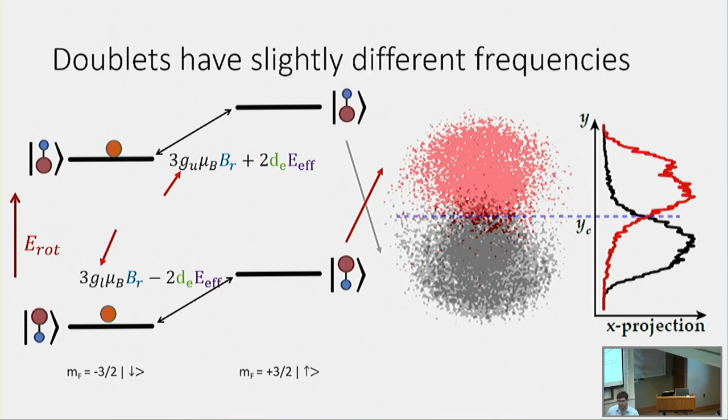I have two questions. One is technical, the other is a general question. The technical question is about this MCP detection: you have so many ions on the MCP. I remember an MCP can only register one ion for a fixed time. How do you get around that, since you have so many ions?